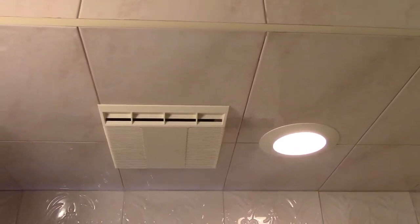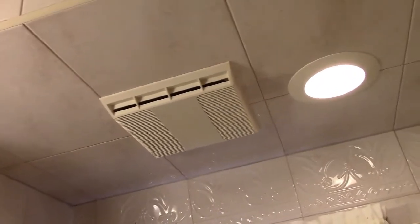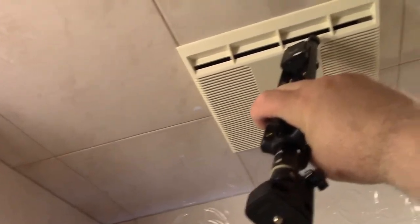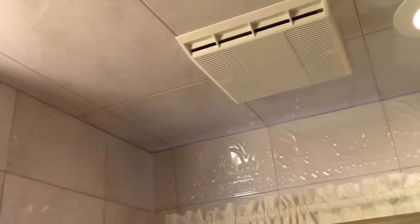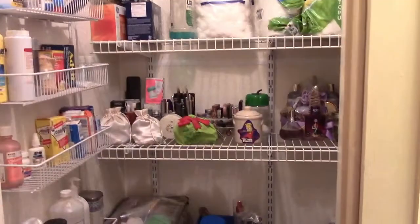Oh, that's real loud. It's just the cover. That must be annoying. Jeez. So there's that. And we'll come around into the little storage area.